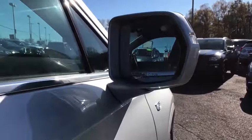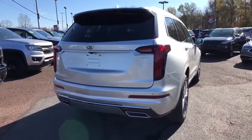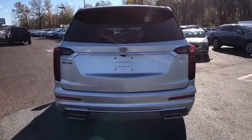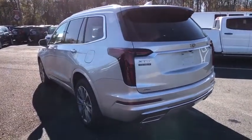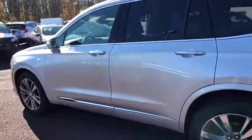Traction control, remote start, heated seats, power liftgate, power passenger seat, dual airbags, Bluetooth, leather-wrapped steering wheel, panoramic sunroof, power steering, four-wheel disc brakes, universal garage door opener, eight speakers, heated steering wheel, heated front seat, rear window defroster, driver and front passenger heated seats, trip computer, security system.